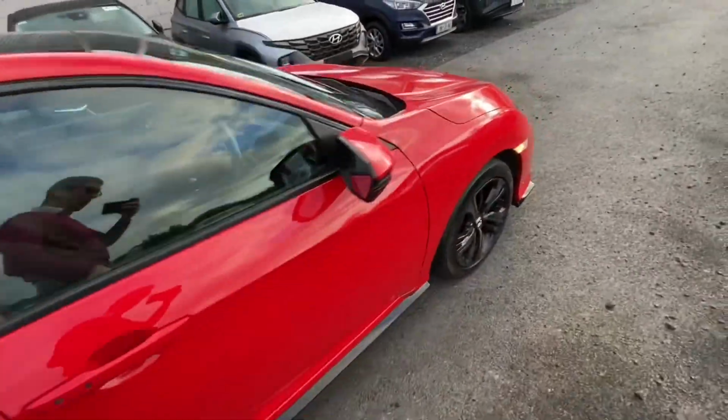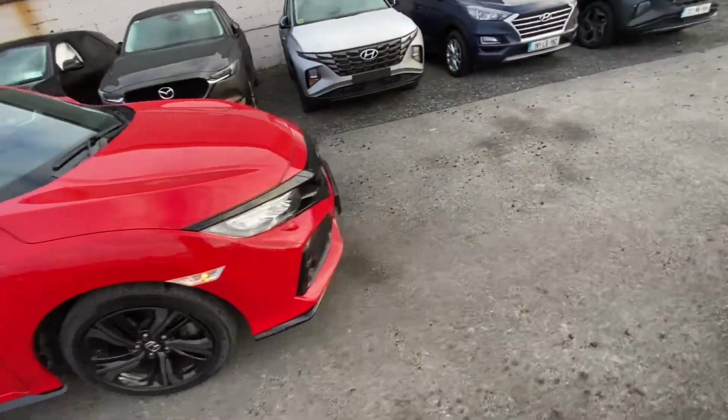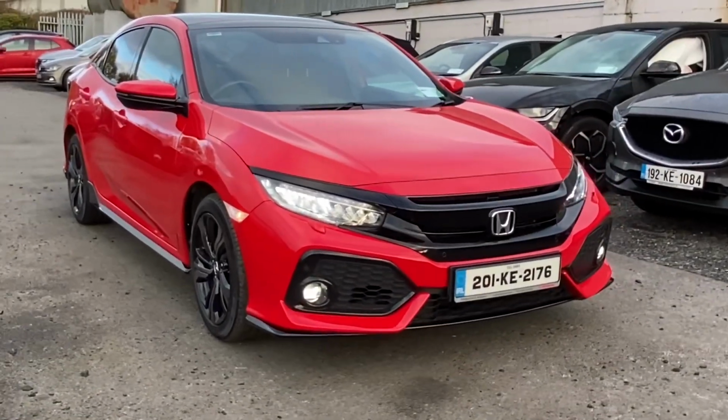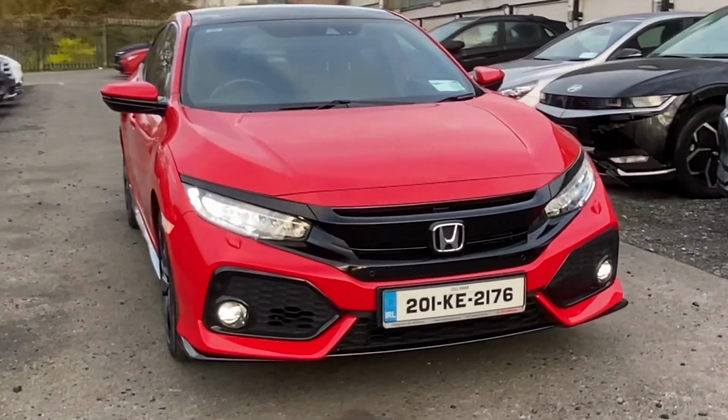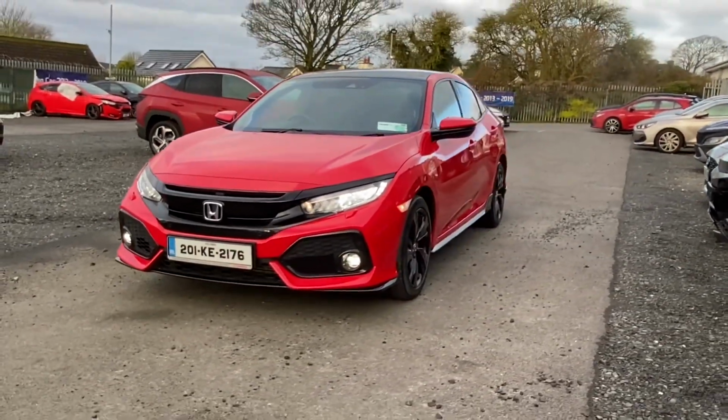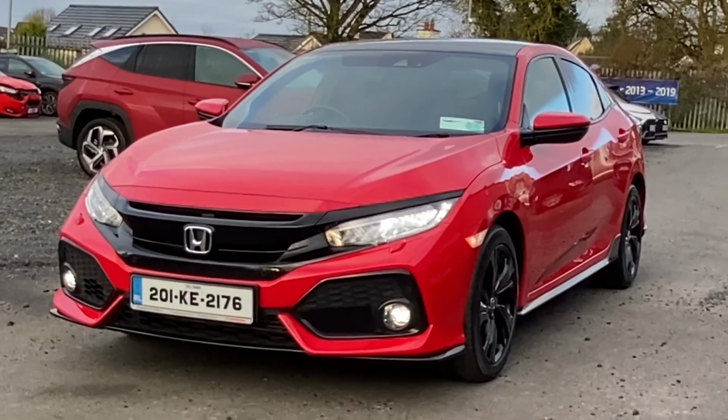In my opinion, they drive really, really well. This car was only serviced last night, actually. So probably one of the reasons it's not getting traction is it needs tyres. They're about 3.5 mil, so they're probably 70% worn at this stage. And it's cold as well.